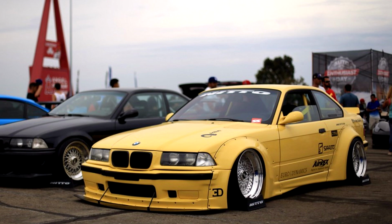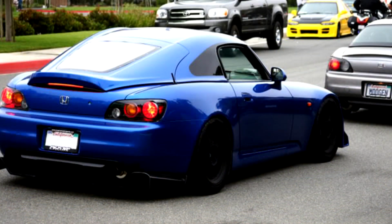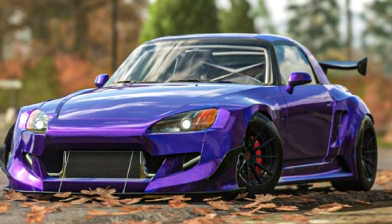Then we have the 2003 Honda S2000, and this was a body kit that many people wanted, because the S2000 in this game was very dull. All you could get was a couple of front end parts, and yet the S2000 has so many upgrades available for it in the wild. There are hardtop conversions, and there's one really amazing hardtop conversion. If you see it on your screen right here, it's beautiful. It really and truly is, and it works so well with a wide body kit.